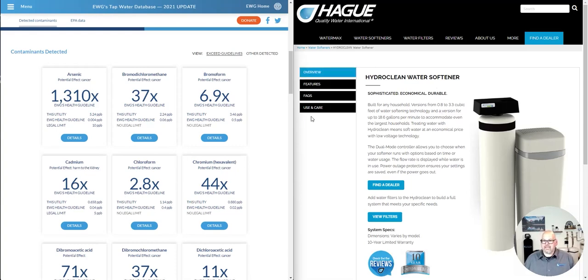But to kind of give you an idea of what we're looking at here, we're looking at water softener, because that's generally where people are starting. You've got a hard water problem, you want to protect the pipes, you want the dishes to not look terrible, you don't want to hear the cleaning lady crying in the middle of the night. So obviously some sort of a softener is going to do the trick.